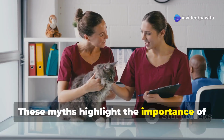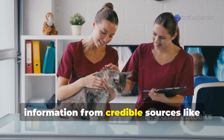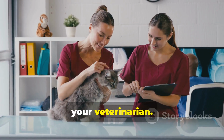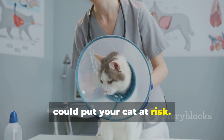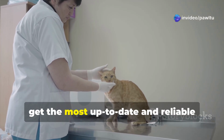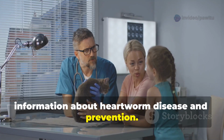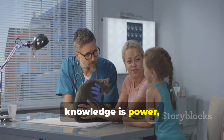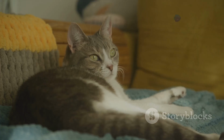These myths highlight the importance of staying informed and relying on accurate information from credible sources like your veterinarian. Don't fall prey to misinformation that could put your cat at risk. When in doubt, always consult with your veterinarian to get the most up-to-date and reliable information about heartworm disease and prevention. Remember, knowledge is power, and when it comes to our cat's health, we can never be too careful.